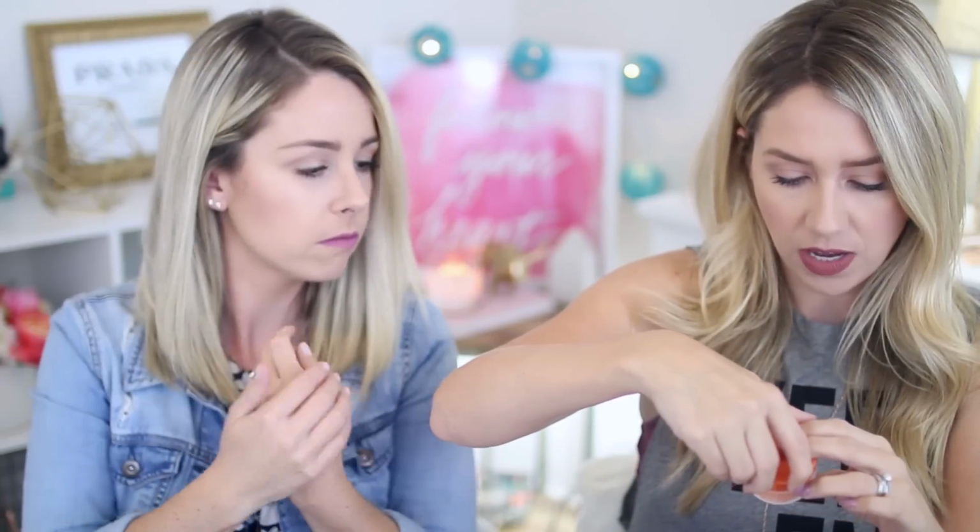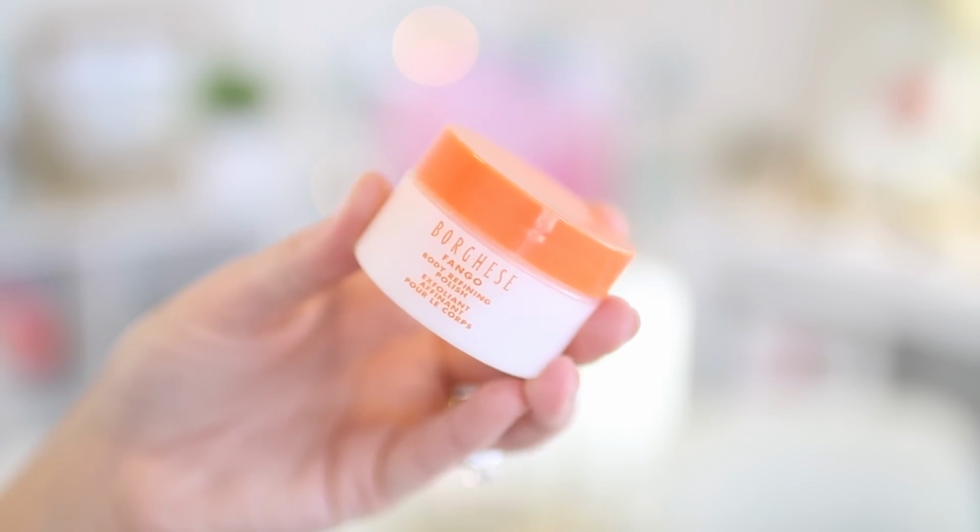Smoothing oil. Okay, this looks like another hair product. We've got Borghese Fango Body Refining Polish. So, what the heck? Massage it gently, apply it to wet or dry skin, massage gently in circular motions. Okay, so this is just like an exfoliator. You like those? I do, but I don't do a lot on my body.